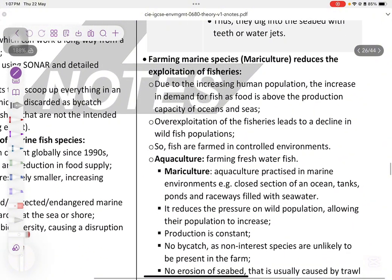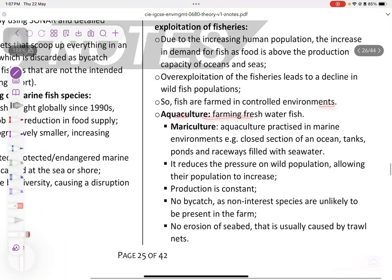Farming marine species reduces the exploitation of fisheries. Due to increasing human population, the increase in demand of fish as food is above the production capacity of oceans and seas. So overexploitation of these fisheries leads to a decline in wild fish population.